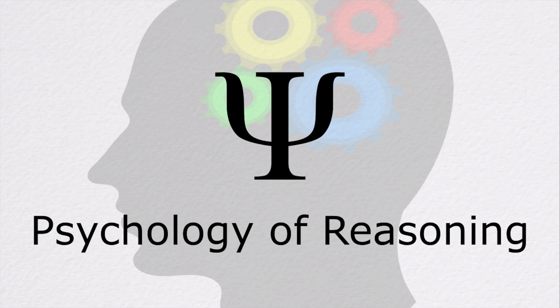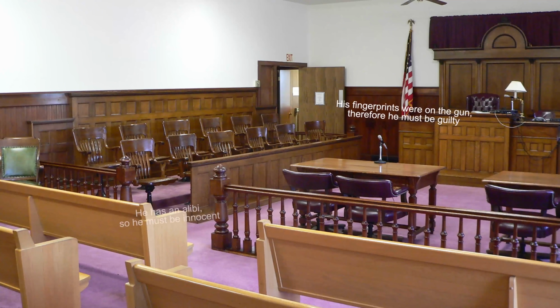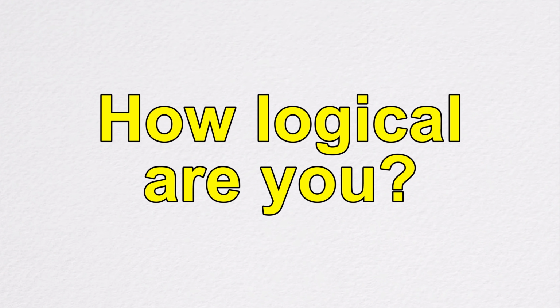The psychology of reasoning is a branch of cognitive psychology that studies the way in which humans use logic to come to conclusions based on available information. But not all reasoning is valid, and people may use invalid reasoning to come to illogical conclusions. So just how logical are we as humans? And for that matter, how logical are you?